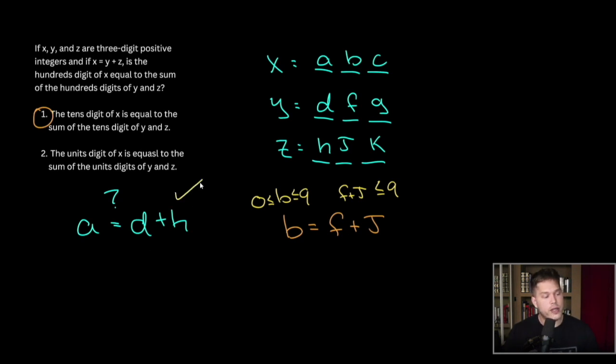Therefore, a will equal d plus h. So statement 1 is sufficient. It is enough information. What about statement 2?